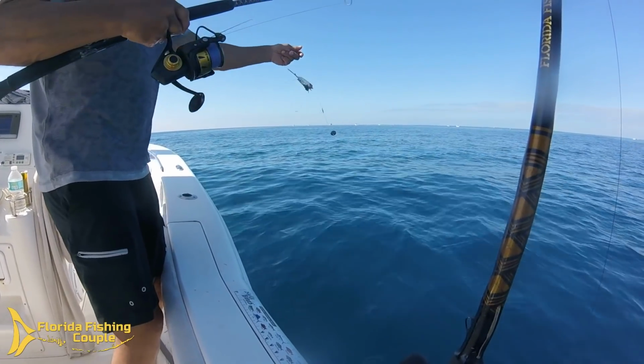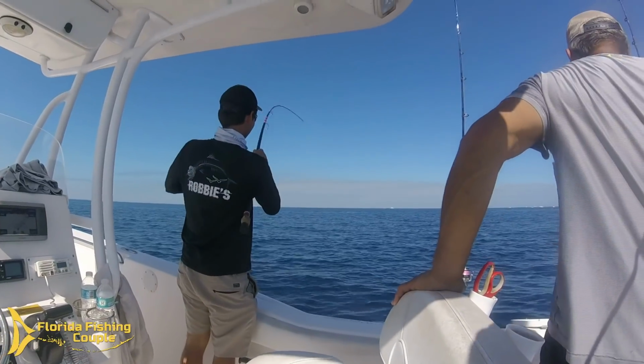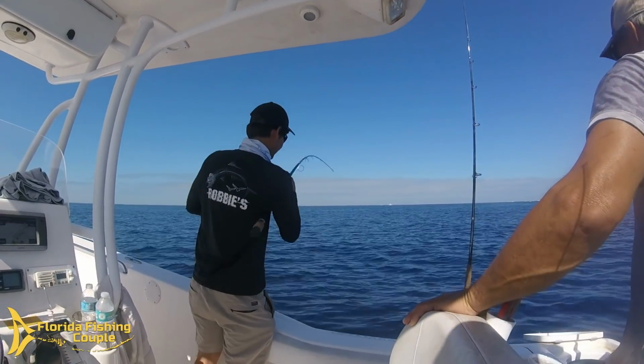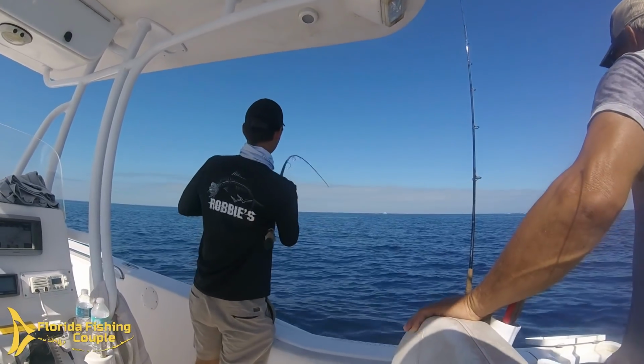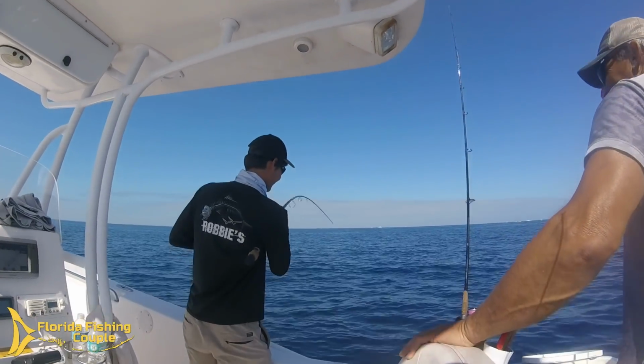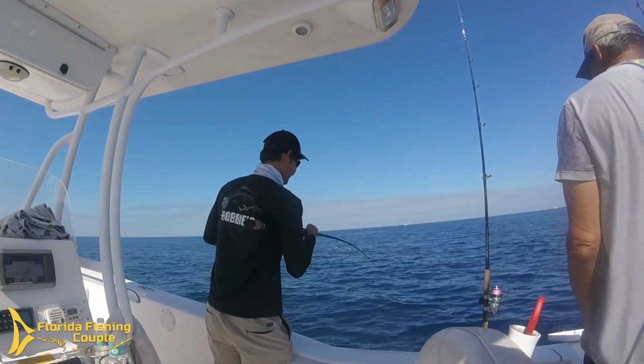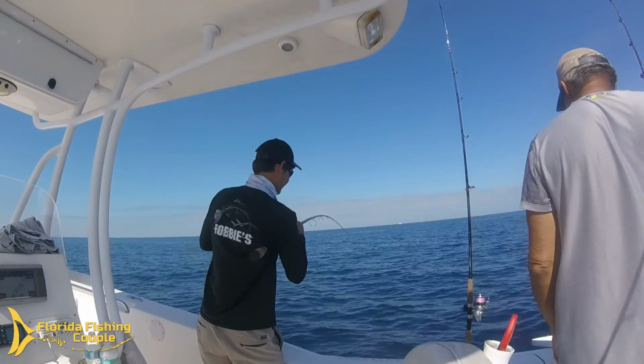That was a whole live one. It's been saying mutton all day, so it's probably a strawberry. It's a strawberry. I'll be very surprised. Here it comes. I see the color.